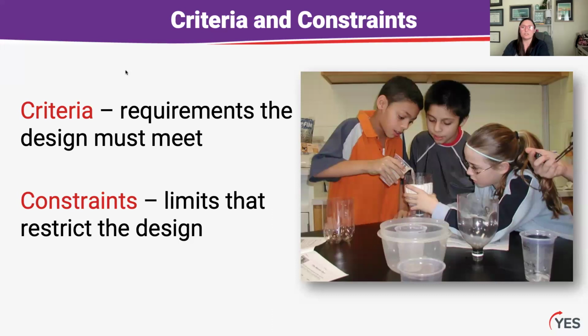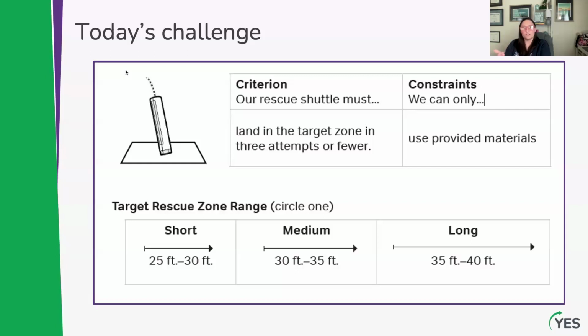Similarly, students' designs should be guided by a clear understanding of the task. So generating a list of criteria and constraints through investigations or research in the ask phase and posing this for reference can enhance youth's designs. And so for rescue shuttles, students are introduced to the criteria prior to imagining their shuttles. The shuttle needs to land in a target zone of their choice, and they can only use the materials provided. It's simple, but it gives them some guidelines as to what they can and can't do and what they're expected to achieve. It provides a goal for the youth.